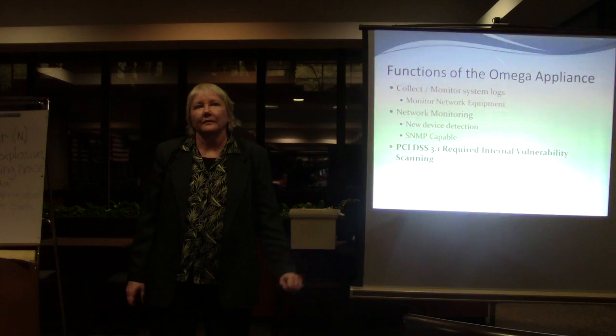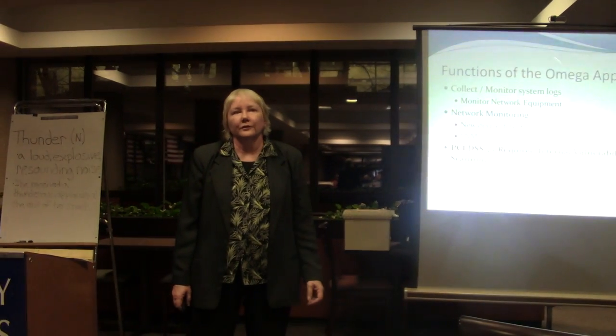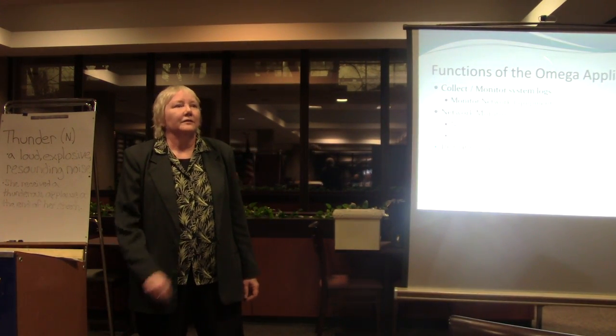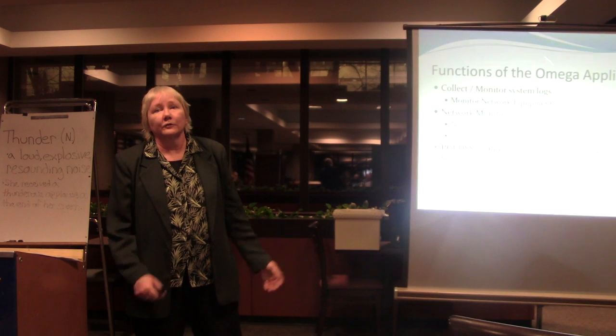Now here are some functions of the Omega Appliance. We'll come back to vulnerability scanning in just a moment. It collects and monitors your system logs. System logs record people accessing your system. It records what applications are running. And it also records if something goes wrong.